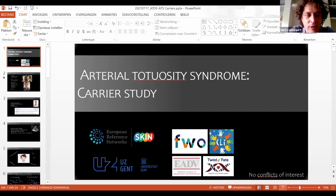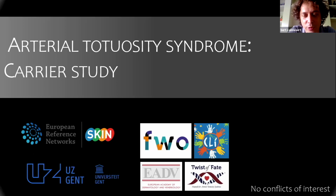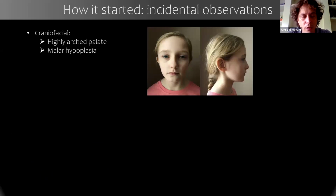As you all know, there have been some incidental reports of carriers that had different issues. So that's what actually got our interest in starting a study to see if there might be phenotypes in carriers of one mutation in the SLC2A10 gene. There are a few things that were observed during these ATS clinics.